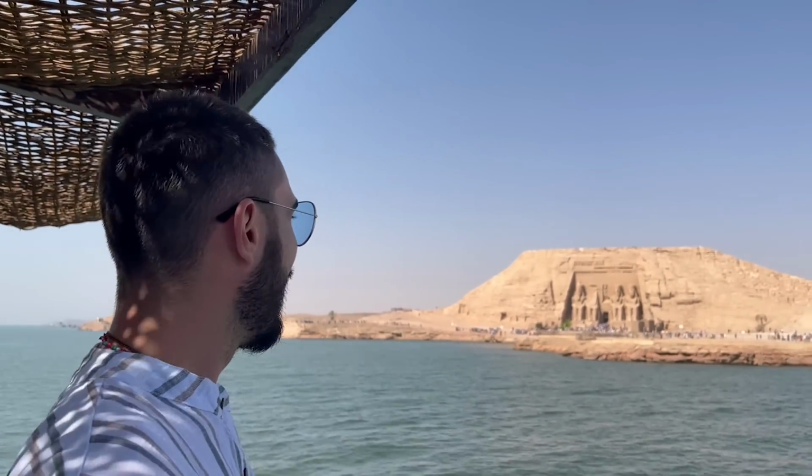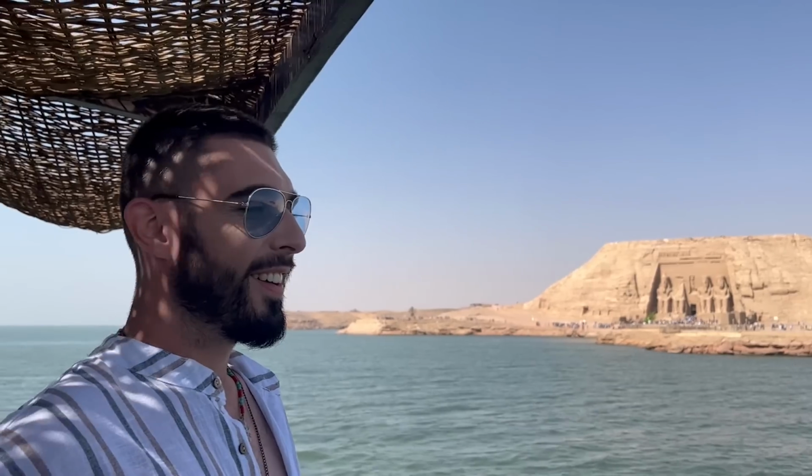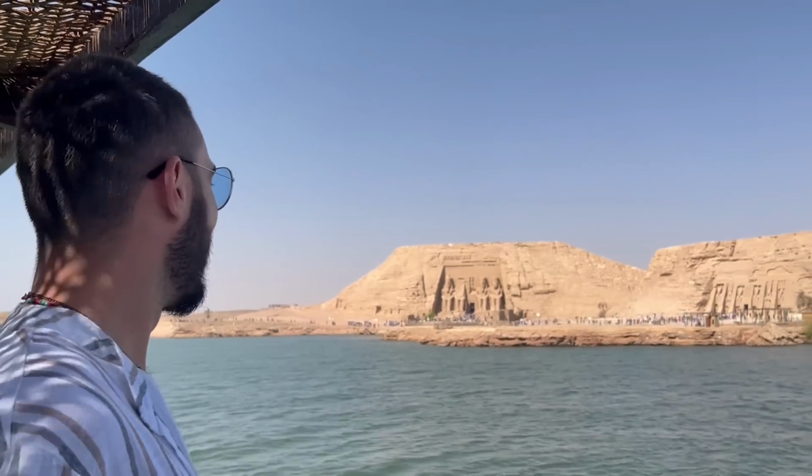Just want to say one more time, Curtis, this is perfect. This is just the perfect dream experience for seeing a site like this. It's amazing. Half of us are still in our pajamas. We've got Abu Simbel in front of us, breakfast on the table. This is just, I'm really overwhelmed.